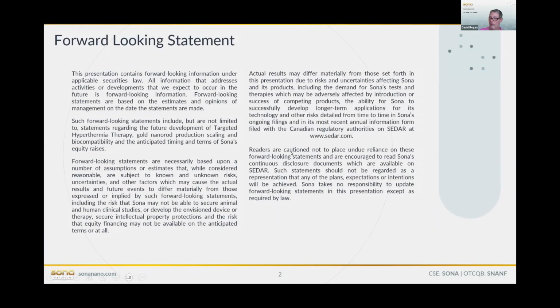Of course, forward-looking statements here. We are a preclinical company. This is a therapy in development that we are making great strides towards, but it is still early stages.